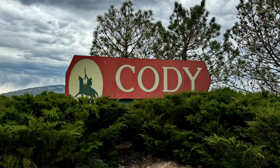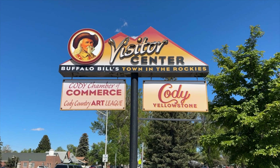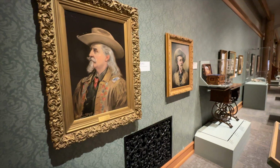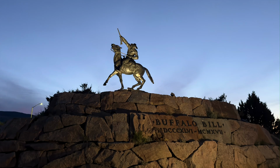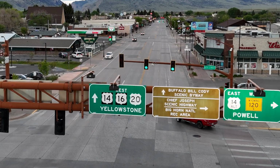This is the town that was named and formed after Mr. Buffalo Bill Cody himself, the 1800s-era showman who envisioned this town as a gateway to the then-new Yellowstone National Park.